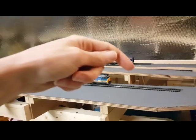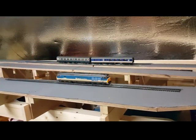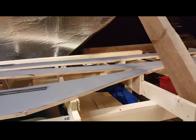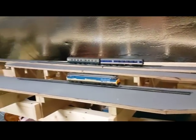This section here is actually the original Lera coaling stage line, which is buried by undergrowth now. You don't actually see it, and the coaling stage isn't actually there anymore, but it will form as a feature on the layout as we move into the Scenics.